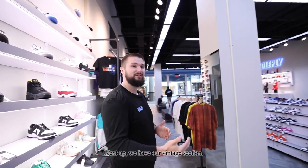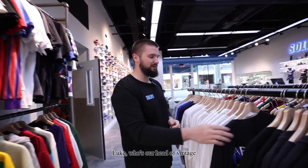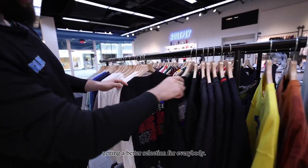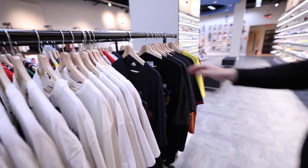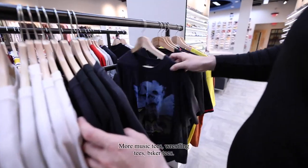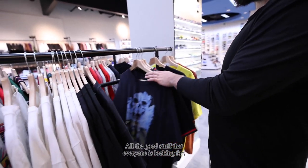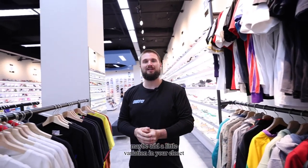Next up, we have our vintage section. We've definitely been working on stepping up our game. Luke, who's our head of vintage, has definitely been working on getting a better selection for everybody. More music tees, wrestling tees, biker tees, all the good stuff that everyone is looking for. So definitely, if you want to step up your style, maybe add a little variation to your closet so you're not always rocking V-Lone or Antisocial, grab some vintage.